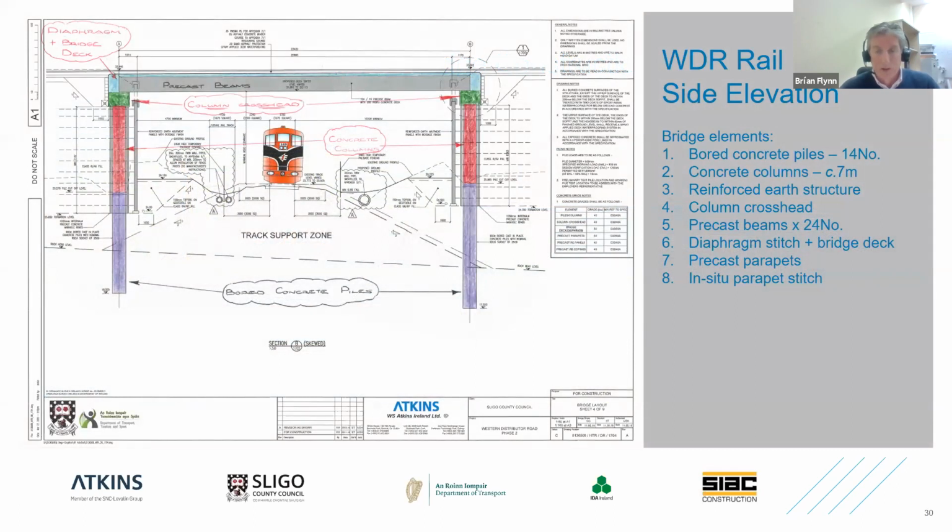So looking at bridge construction and the primary elements of that. You've got a working drawing here. This is a side elevation of the bridge structure. And I've basically outlined the 8 primary elements of that. So first one is the bored concrete piles. You can see on both sides of the bridge.